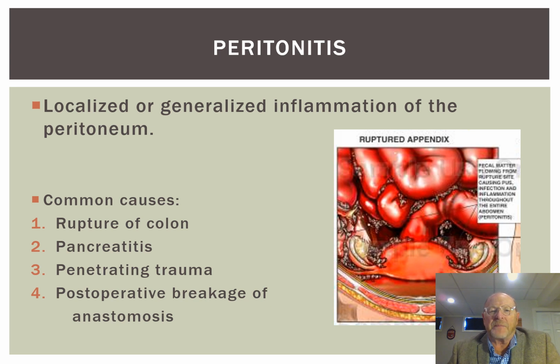All right, we've talked about peritonitis quite a bit during our presentation. Peritonitis is a localized or generalized inflammation of the peritoneum. Again, peritoneum and itis. Itis is inflammation, so an inflammation of the peritoneum. Common causes would be the rupture of the colon. We said that perforation is a potential issue with GI disorders, peptic ulcers, diverticulitis, appendicitis. Pancreatitis can cause it, penetrating trauma, whether that's a gunshot wound or a knife. And then a postoperative breakage of an anastomosis.